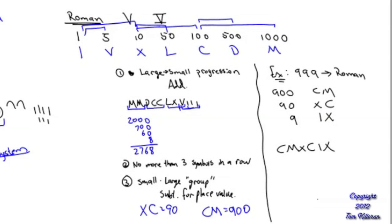You're stuck with it. The only symbol that goes in front of C is X. The only symbol that goes in front of X is I, and the only thing that goes in front of V is I. That's it. We write it like that, but we subtract it. If you have to write 900, you can't have 9 symbols in a row, so you have to subtract.